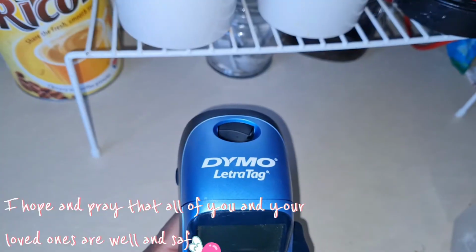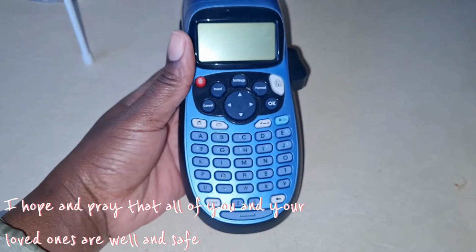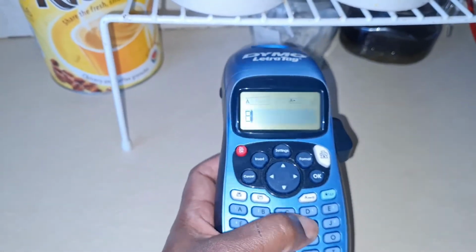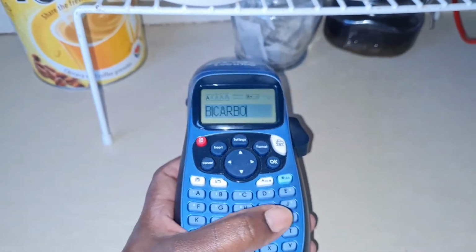Okay, so I use this Toiletry tag machine to label all my containers. I got it specifically for labeling my children's school clothes.